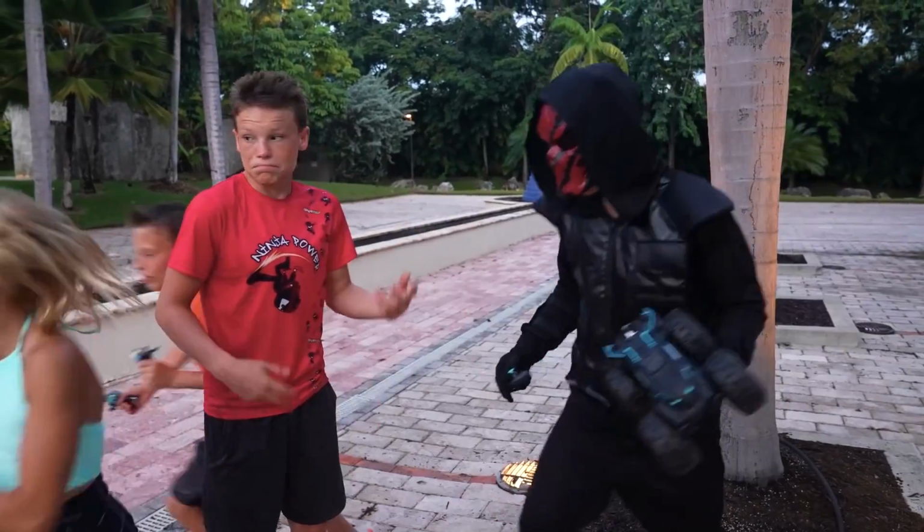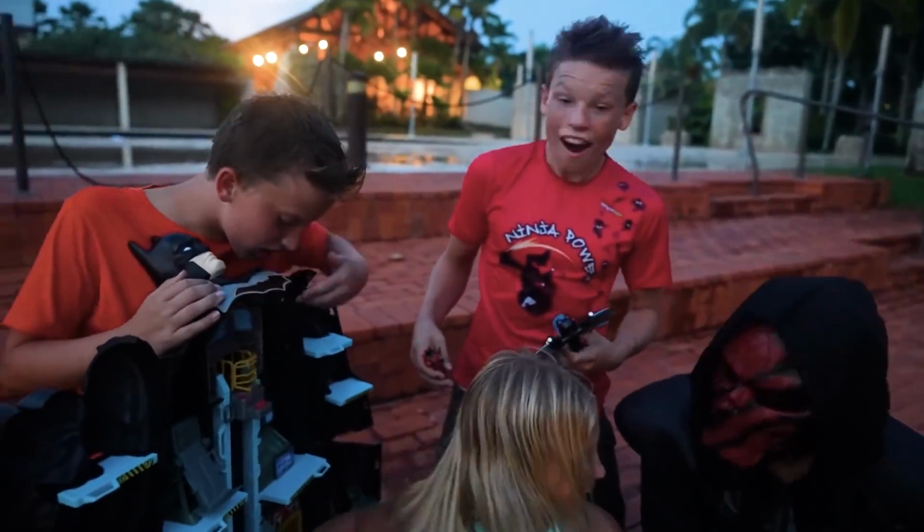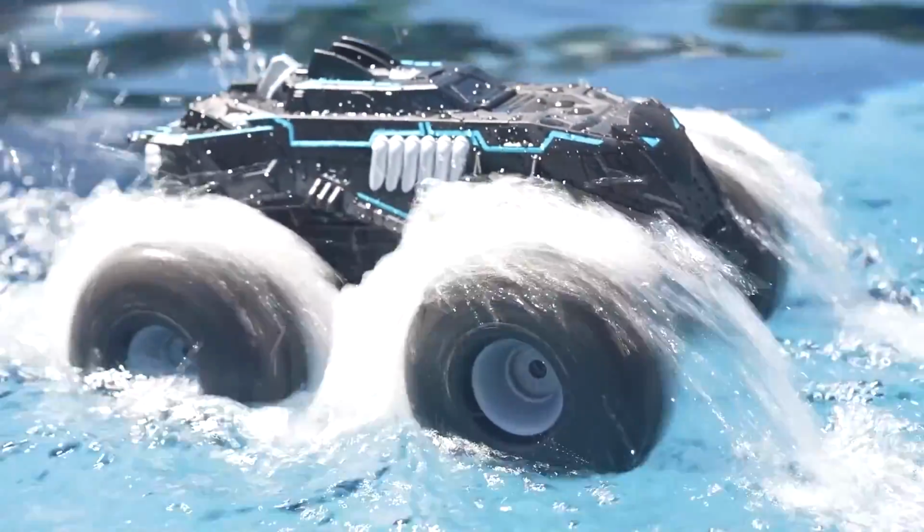Let's go! This Bat Tech Batcave is over 33 inches and has 9 exclusive accessories! Whoa! Look, guys, check it out. There's a Bat Computer. Ready? Bat Computer, show me a map of Gotham City. The all-terrain Batmobile can go over snow, rock, mud, grass, and water. It's USB rechargeable and it holds any of the 4-inch Batman figures.